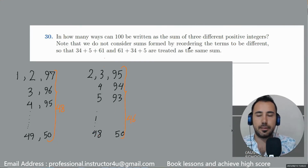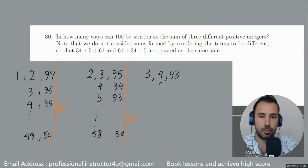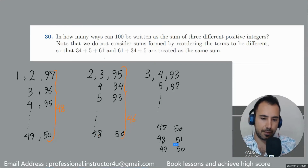To see if there is a pattern, let's look at the next number. We're going to start with 3. If one of the numbers is 3, can this number be 1? No, because we counted it here. Can the number be 2? No, because we counted it here. Can it be 3? No. So we have to start from 4. 7, this would be 93. 1 more, 1 less. So let's go all the way here. So if this one is 47, 3, 47, 50, 48, 51, 49, 50. Now from here, if I go one lower, this will be 50, this will be 49, which is not going to be accepted. Wait a second.